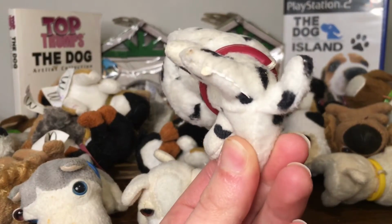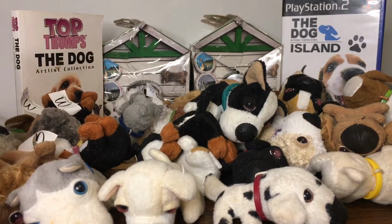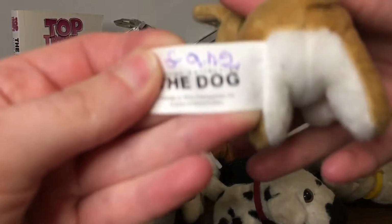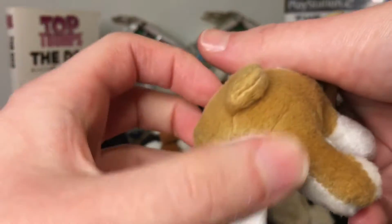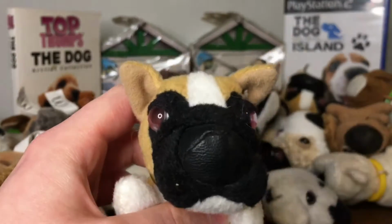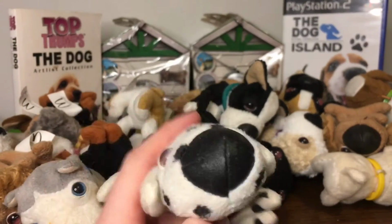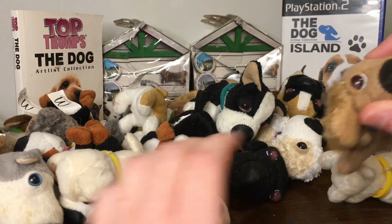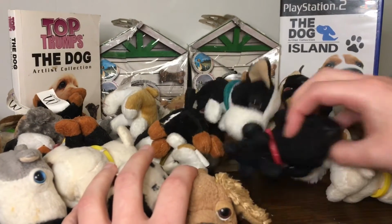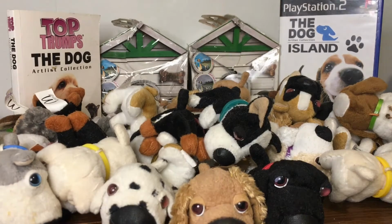I used to cut the tags off them, and then I stopped because I had so many of them and wanted a way to remember the names, so I used to write the names on the McDonald's tags so I wouldn't forget. So this is Fang. When I put them on my shelf, I used to put them in the order that I got them in, so I knew this is the first one I got, this was the second one I got, this was the third one I got. I think I might still remember the order that I had them in, because I was just obsessed with these.